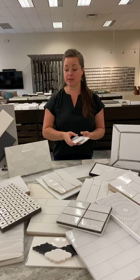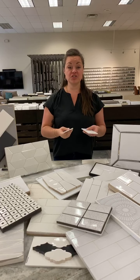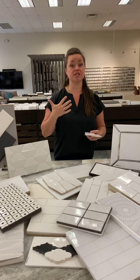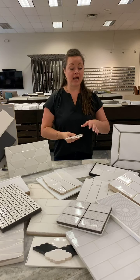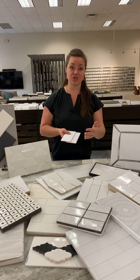So when the clients come in, when you guys come in, I have a bunch of questions, so be ready. First thing is, one, did you bring in your samples of your cabinet and your countertop? Because if I can see your countertop and cabinet, I can then decipher between all of these shades of white, which one is gonna be best for your space.